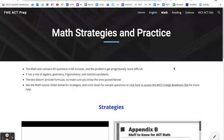Number one is going to be really easy. You'll be able to do it very quickly. But then as you get to number 58, 59, and 60, they're going to get more difficult. So what you need to think about are things like algebra, trig, geometry, and stats. That's where a lot of the questions come from. The ACT does not give you formulas, so make sure that you know good ones like SOHCAHTOA and the Pythagorean theorem. They're going to ask you a lot of those types of questions.